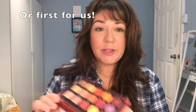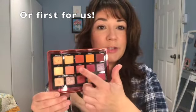Good morning, everybody. So my daughter did my hair. We're just going to keep that in for a minute. Today is going to be the last look with the Sunrise palette. I'm going to try to do a one shadow look just using this color. And this color is called Azalea.